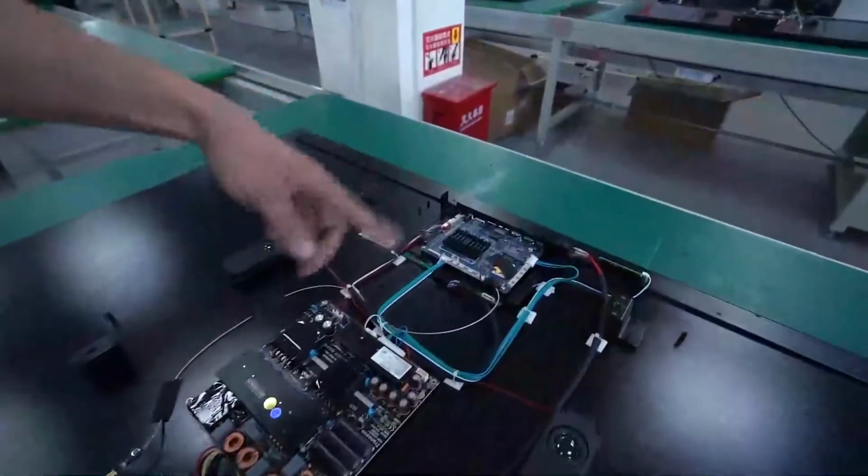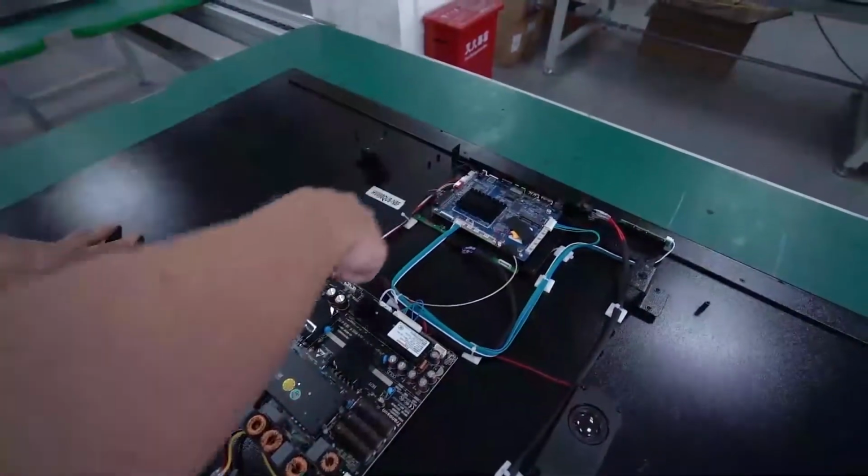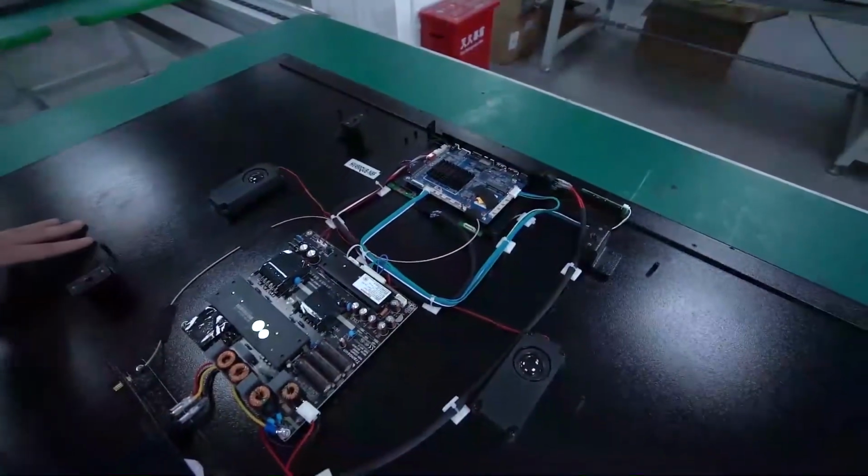Well, we can see the layout here is almost finished. Actually, I really like the layout for the corner. It really looks pretty.